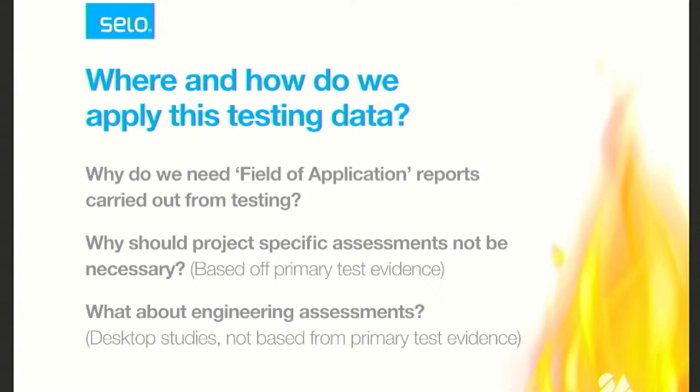What about engineering assessments, often called desktop studies? That's where a fire engineer has sat down and decided, from his knowledge and experience, what things will happen. There's no basic direction. They should never happen. There is no excuse for going and getting one in to save money.